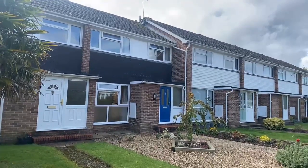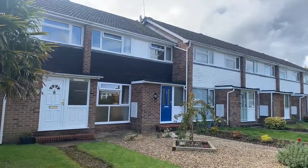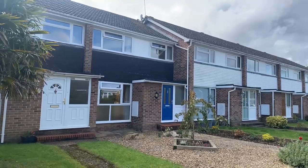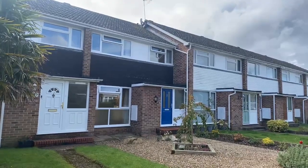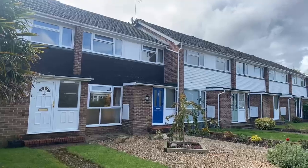It's not one of those that has a garage in a block, so it's a really good example of one of these three-bedroom terraced houses here in South Lake. This particular house, it's fair to say, is in showroom condition. It's really lovely. It's probably one of the nicest three-bedroom terraces that you'll currently see on the market.